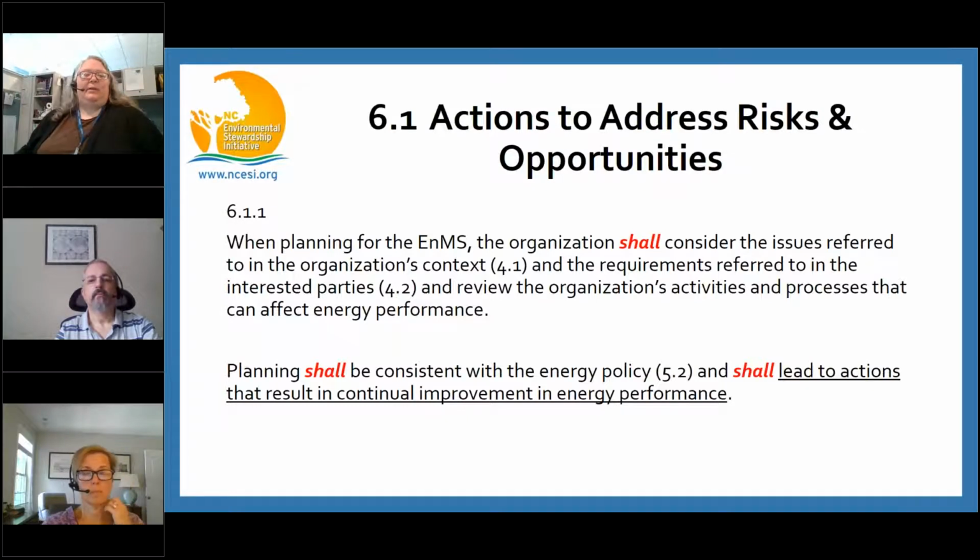just like in the environmental management system, the energy management system has you look for your risks and opportunities. So when you're planning for your energy management system, you shall consider the issues referred to in your organization's context and the requirements referred to in your interested parties. And then you're going to review your activities and processes that can affect your energy performance. So anything that has an energy demand on your system, you need to consider when you're looking at your risks and opportunities.